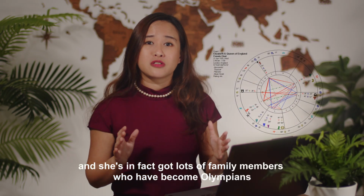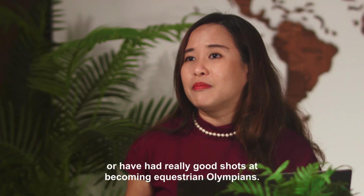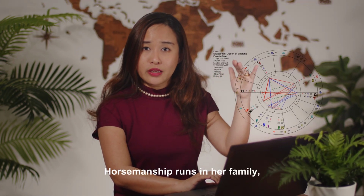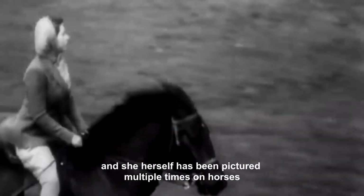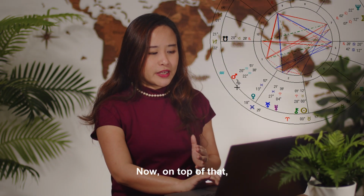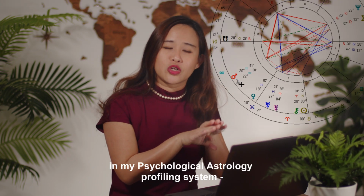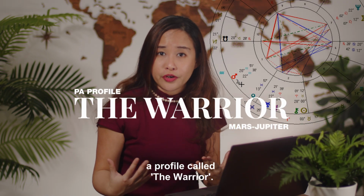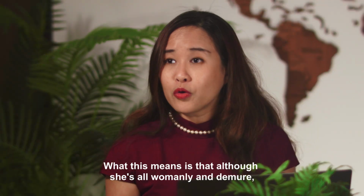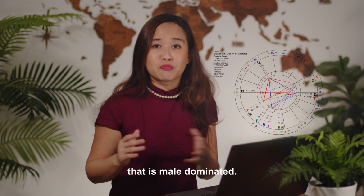And she's in fact got lots of family members who have become Olympians or have had really good shots at becoming equestrian Olympians. So horses run in her family, and she herself has been pictured multiple times on horses throughout her reign as queen. Now, on top of that, Jupiter at this placement usually creates, in our psychological astrology profile, a profile called the warrior. And what this means is that although she's all womanly and demure, she can absolutely hold her own in a world or in an industry that is male dominated.